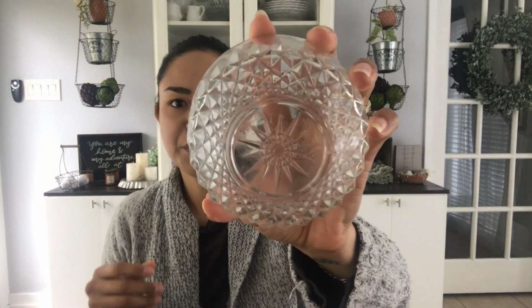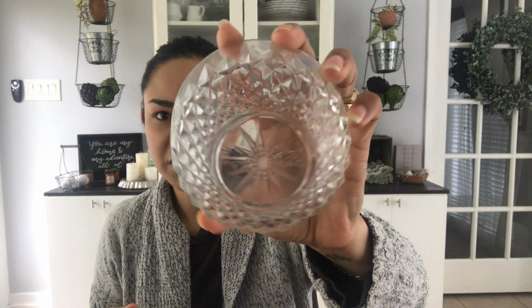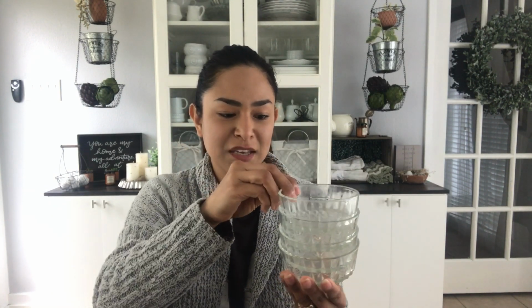So this one says USA, and it has the number 10 on it. It's a beautiful starburst style pattern. Check that out. That is a gorgeous bowl, guys. Gorgeous. Definitely needs to be cleaned, especially now with all that crap on it. But there was 4 of them, all 4 of them for 50 cents. Like, that's barely 12-ish cents a piece. Like, really? I thought that was gorgeous.